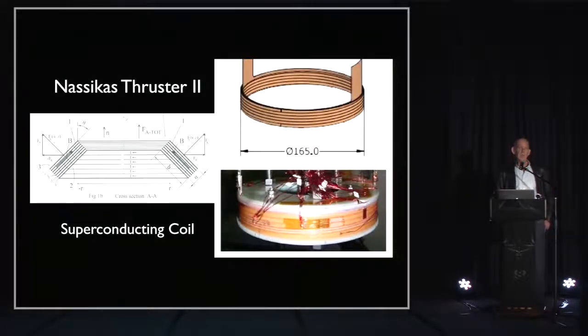Now, there's also another version of the Nasikas thruster, call it Nasikas thruster 2, which has not been tested yet, but predicted that this should be possible. And that uses a superconducting coil. Here you see on the left a cross-section view of a superconducting coil that's been developed at the National High Magnetic Field Laboratory in Florida, and wound so that it's slightly conical.